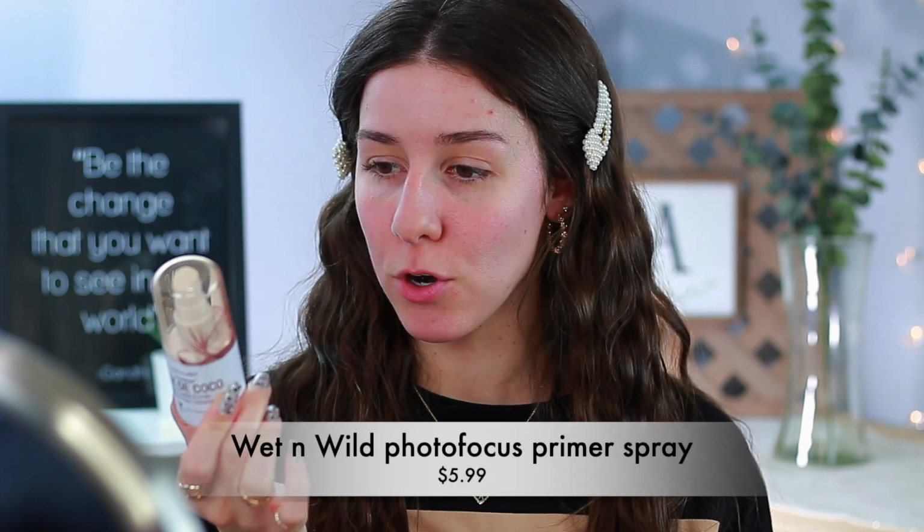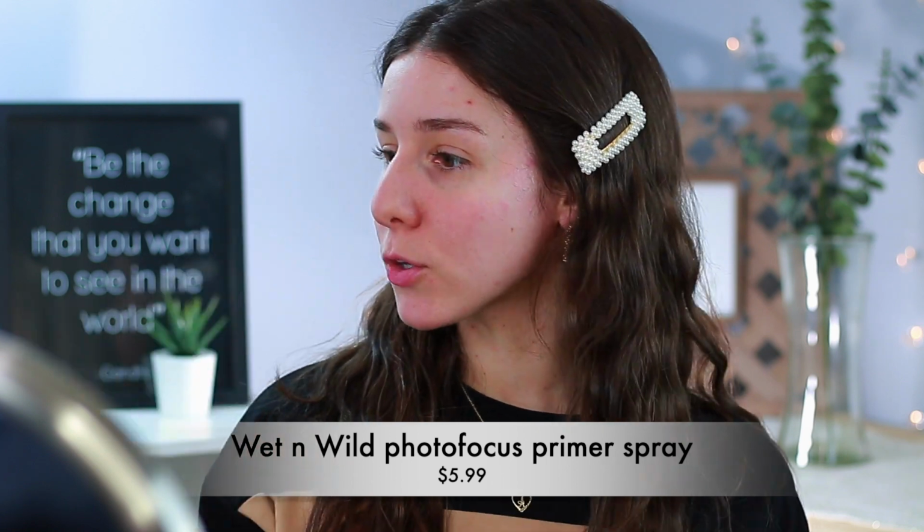Because I am drier than the desert right now, okay, we need a little bit of extra help. So I am going to go in with this little guy. It's the Wet n Wild Photo Focus. This is the coconut one. I have the cucumber over there too, but I feel like I like this one better. Of course, it's probably just the scent because I'm a sucker for anything that smells like coconut. Drench myself in that. Ooh, yeah, that feels good.